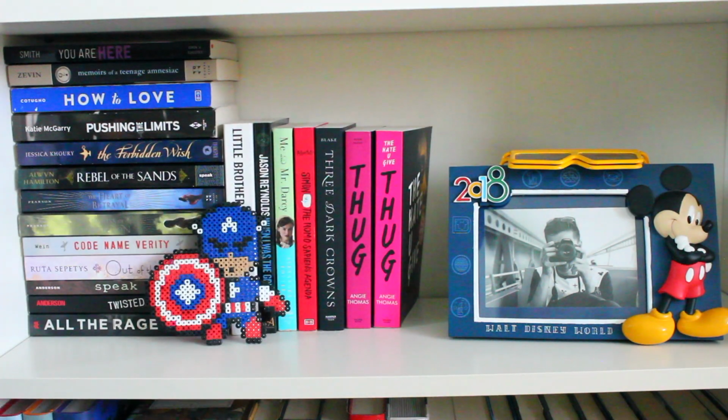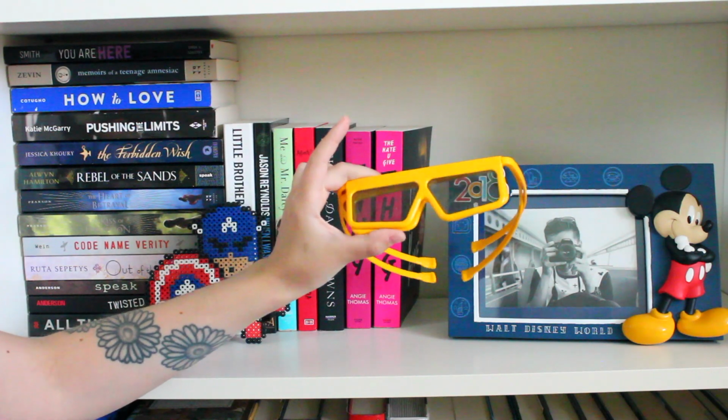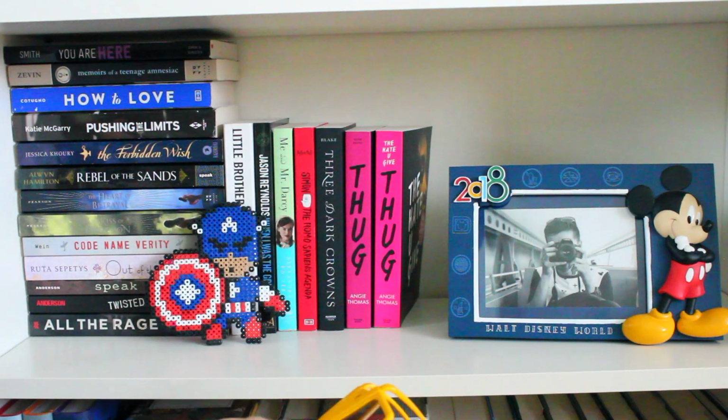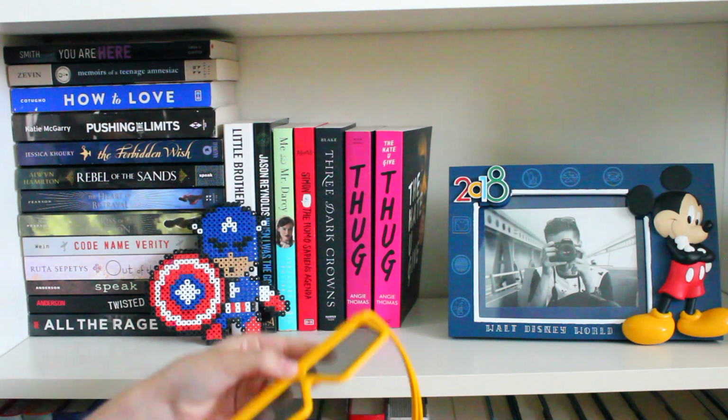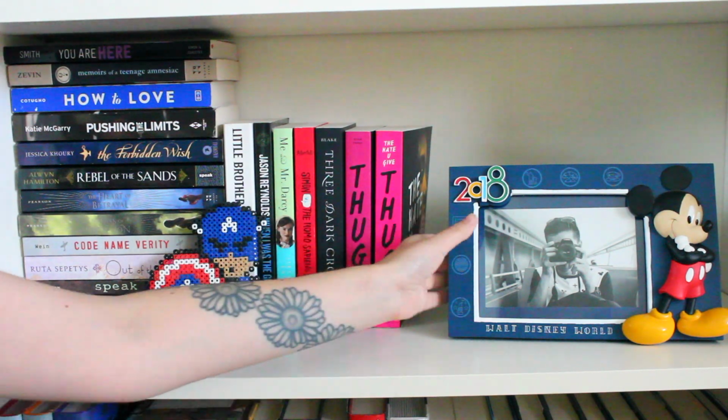And then these yellow 3D glasses are from the ride I worked at Disneyland, which was Toy Story Midway Mania. And so I grabbed some of the 3D glasses before I left my job, unfortunately, and got to keep those as like a little reminder and souvenir of working there.